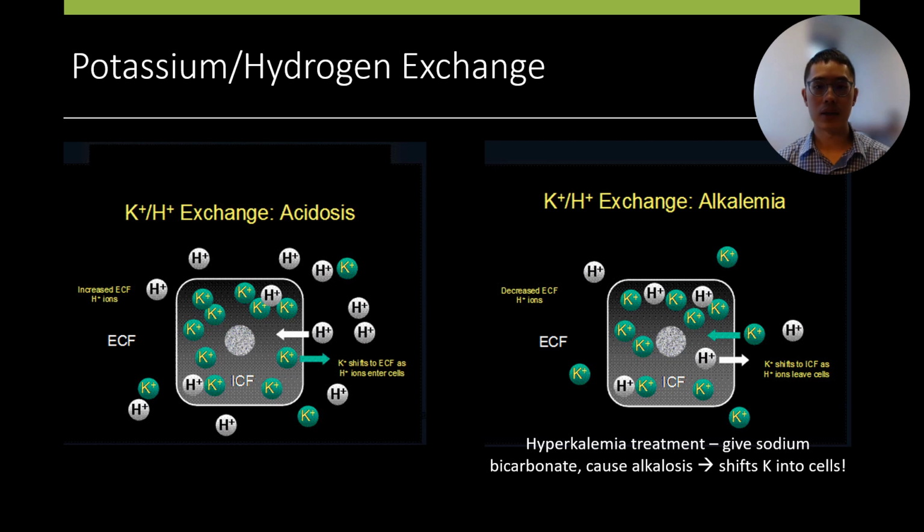On the right diagram, we see that the opposite happens in alkalotic states. Hydrogen ions are excreted to help maintain our pH balance, but this is at the expense of potassium shifting back into cells. So we also see hypokalemia with alkalosis in the clinical setting, but this is usually rare compared to the hyperkalemia and acidosis combination that we see on the left.